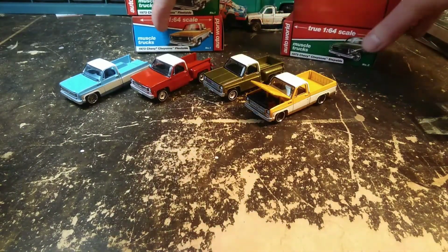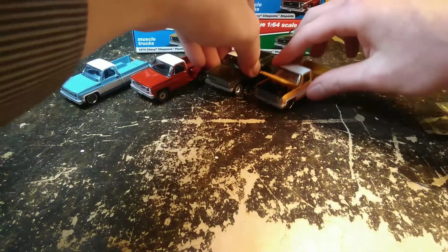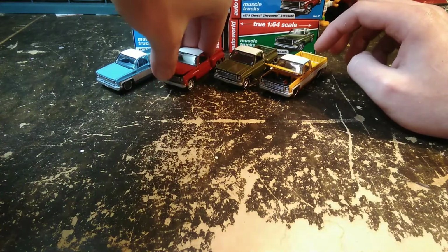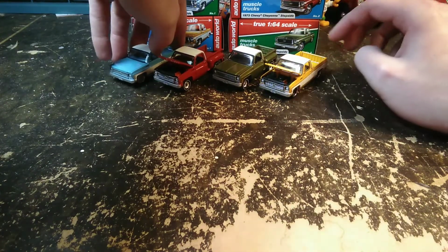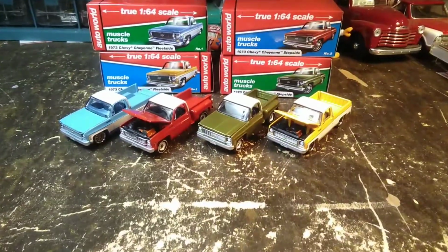Oh, and they all come with their own little boxes here. So, that's pretty cool. I'm kind of set up there.